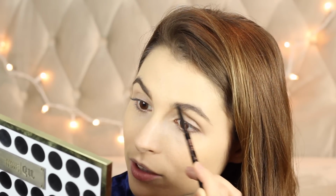I find that if I do little tiny strokes towards my inner brow, it gives them a little bit more of a softer look, and then it will get gradually more opaque towards the outer line. And I just find that works really well for my brows. But you do you. Everyone has their own preference for brows, I find, and this, I think, works for me.